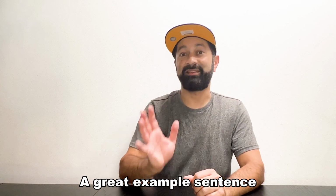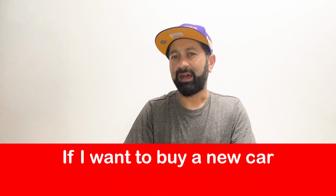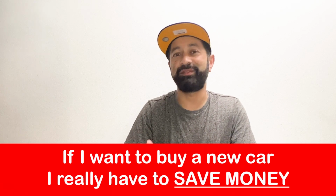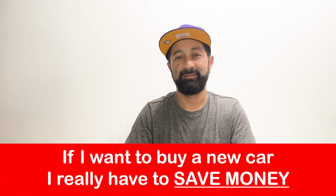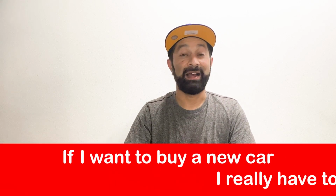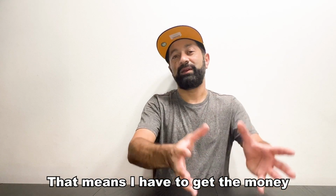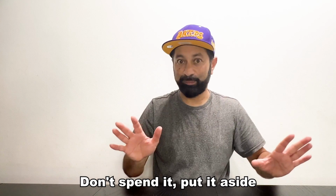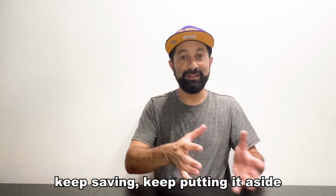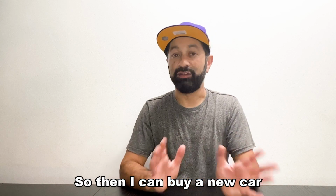A great example sentence for this collocation is, if I want to buy a new car, I really have to save money. Okay, so one more time. If I want to buy a new car, I really have to save money. That means I have to get the money, don't spend it, put it aside, keep saving, keep putting it aside, so then I can buy a new car.